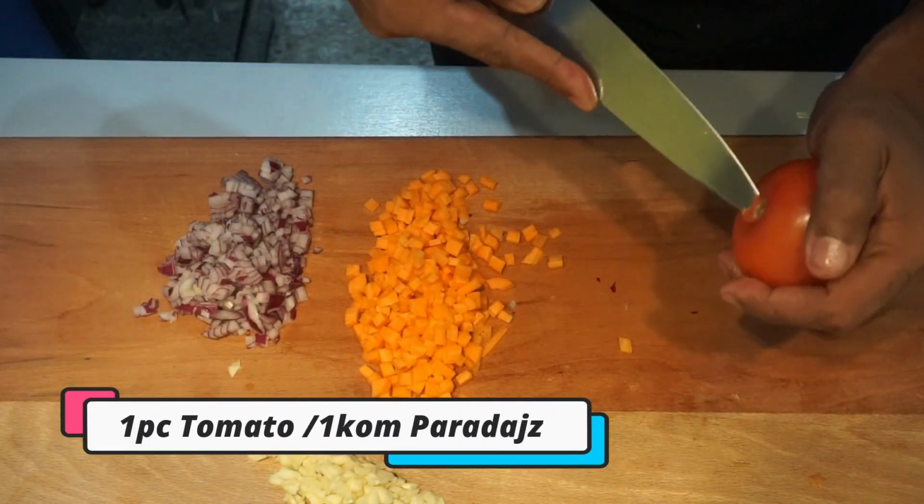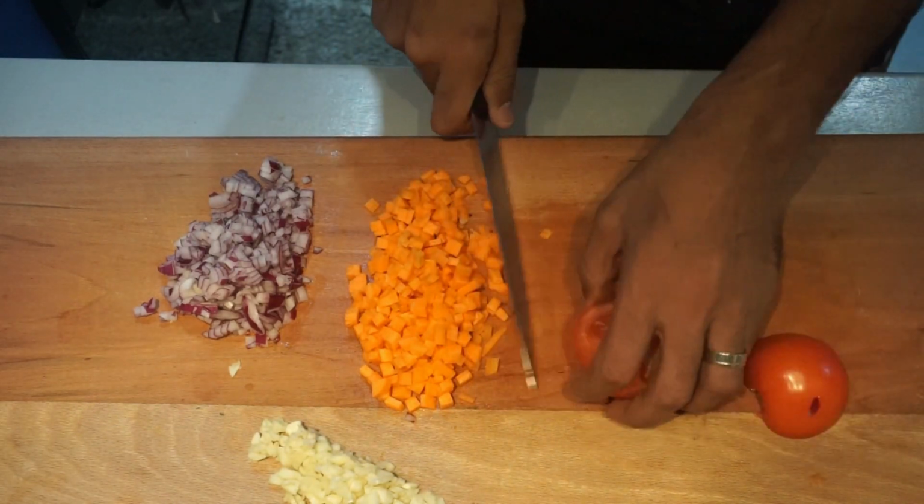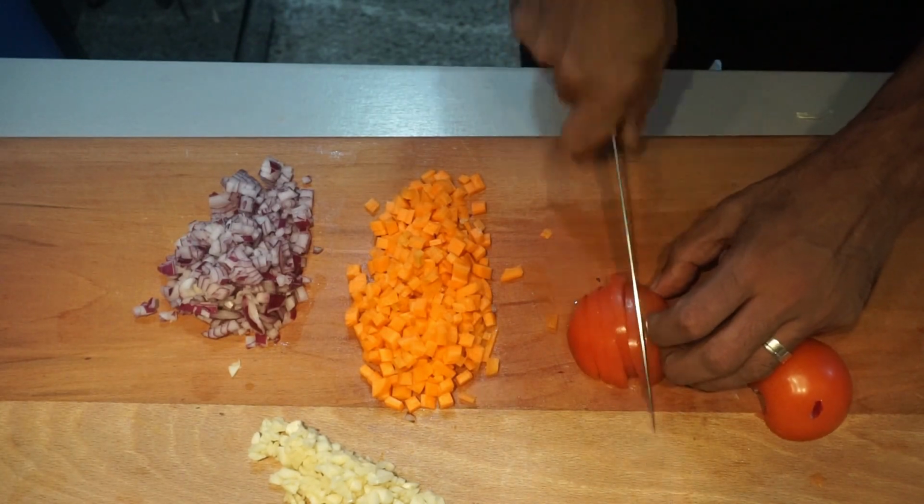We're gonna chop our tomato. Mise en place, you have to start when you start boiling pasta. So you have all the mise en place ready when the pasta is boiled.